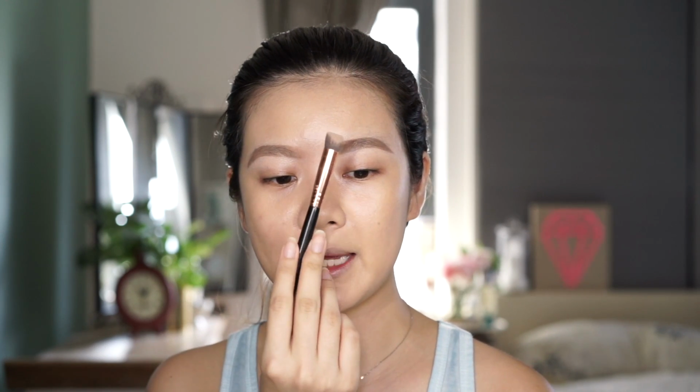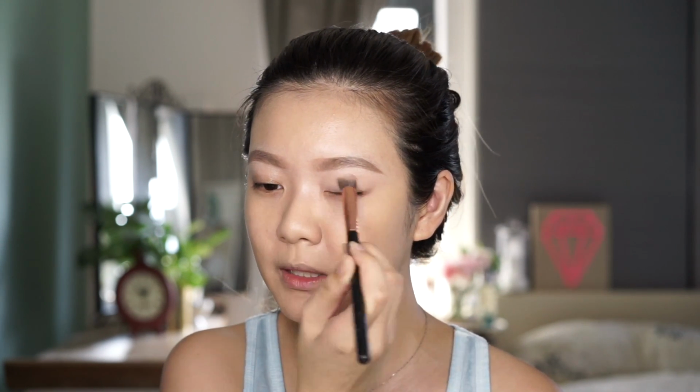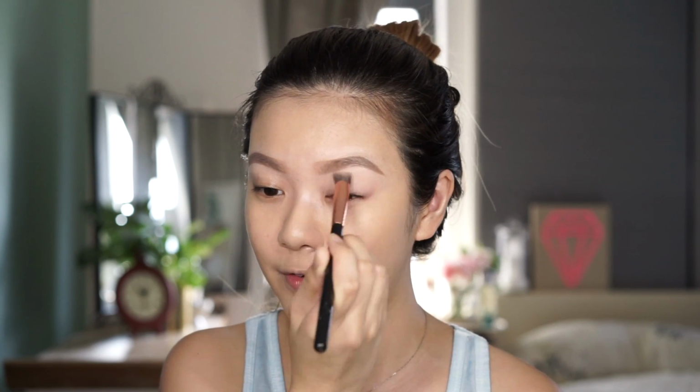So I'm just going to be picking it up with kind of a synthetic fluffy brush, and then I am applying that all over the lid. Now you don't want to use too much product because it can have the reverse effect of what it's supposed to do, which is keep your eyeshadow creaseless and intensify the colors. So apply just a nice thin layer.